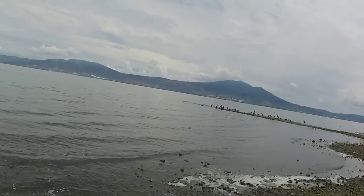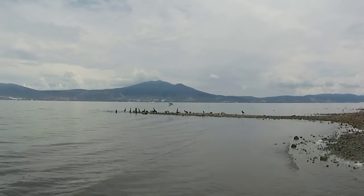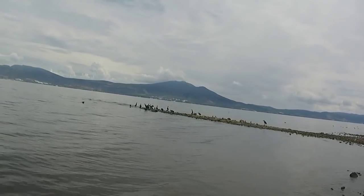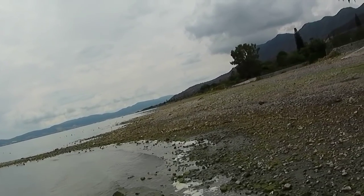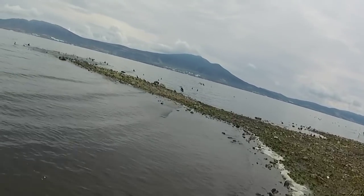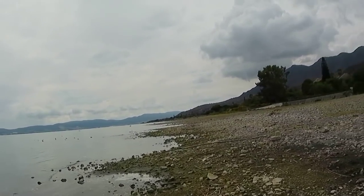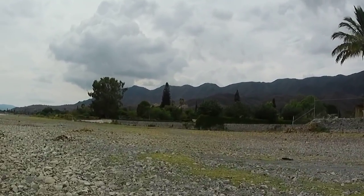Seems like there's a convention going on out there on that sand spit. I don't know how many birds are out there, but it's a bunch. All different kinds of birds, too. I don't know. Seems like they all get along. The picture doesn't stay level because when I turn the handlebars, the camera tilts.